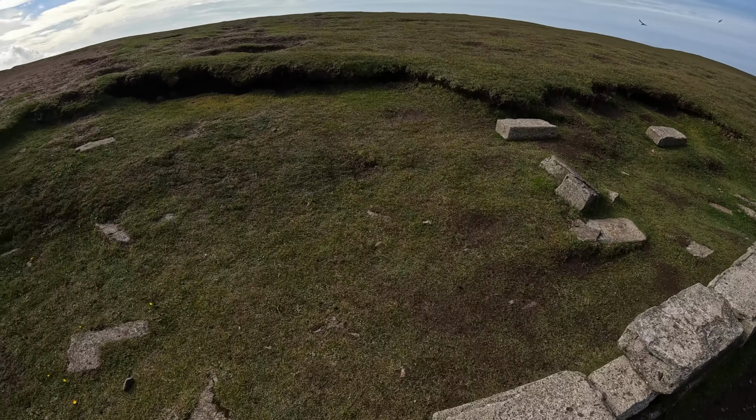Holy shit. This is the view from the top. You can see nothing on the horizon. Only those small islands that for sure belong to the Faroes, because there's nothing else around. There's supposed to be nothing else around. Impressive. Oh wow.